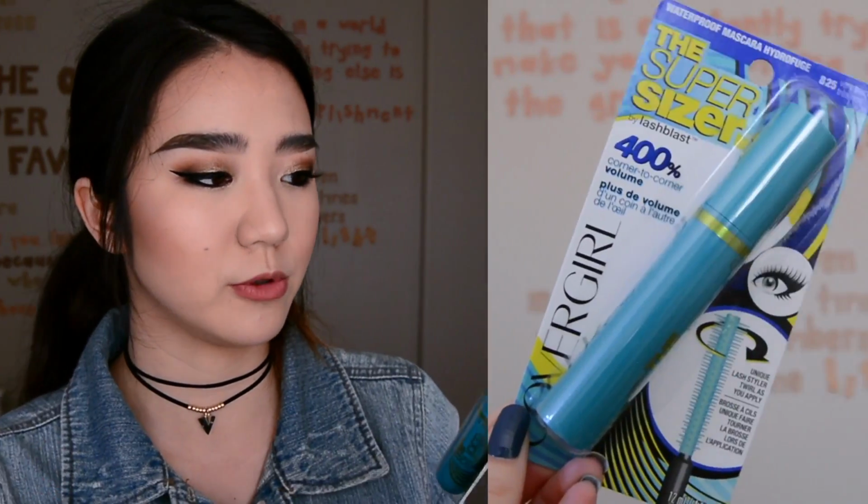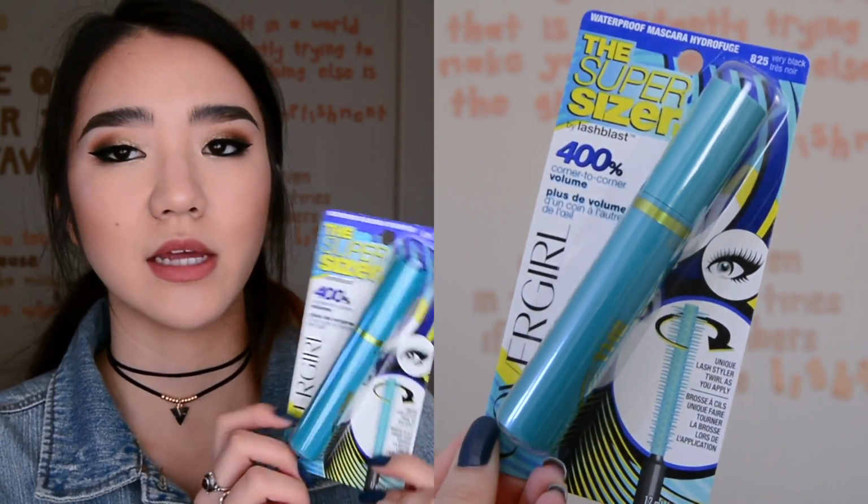Okay, just to wrap up the things that I purchased, I do have a couple mascaras. I did get another of the Supersizer mascara. This is the waterproof version, of course. And I love this mascara once it's dried out a little bit. I have talked about how when you first get it, there's just way too much product on the wand. I definitely have to scrape it off. But once you get past that phase of it, I think it's really fantastic.